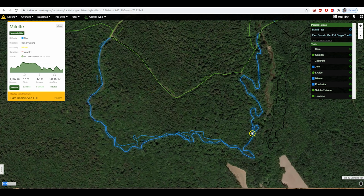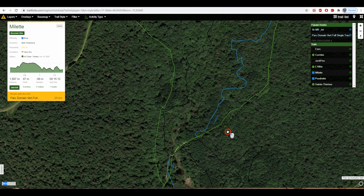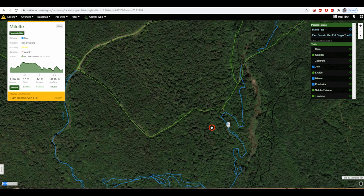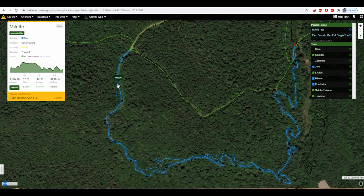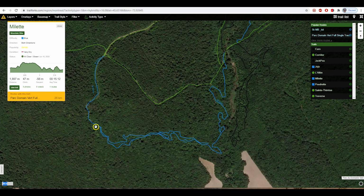So I would do that one next, and then I would hit Caro, and then Caro leads into Poudrette. So you're doing more of a streamlined loop. So Milette, I honestly can't remember Milette. Really, it was a good trail. It's a blue trail. It wasn't too difficult.